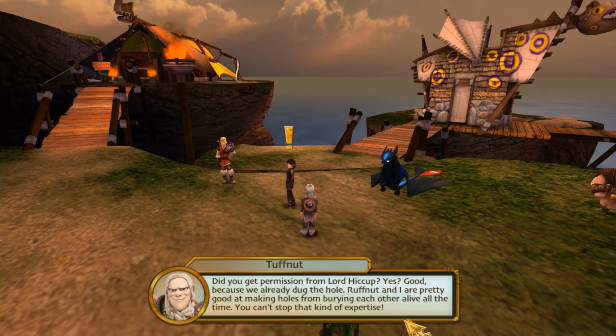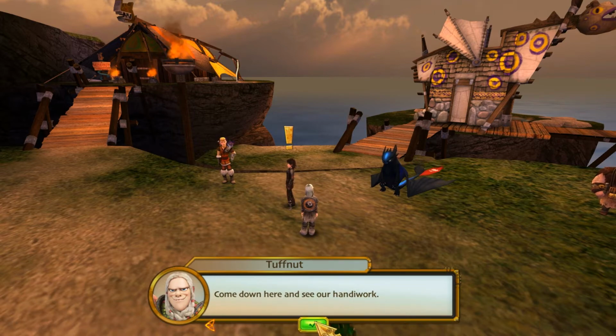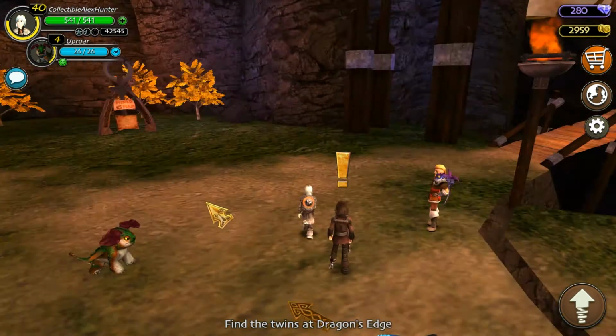Me? Did we get permission from Lord Hiccup? Yes? Good. Because we already dug a hole. Wow, that was quick. Roughnut and I are pretty good at making holes to bury each other alive. All the time. You can't stop that kind of expertise. Come down and see our handiwork.